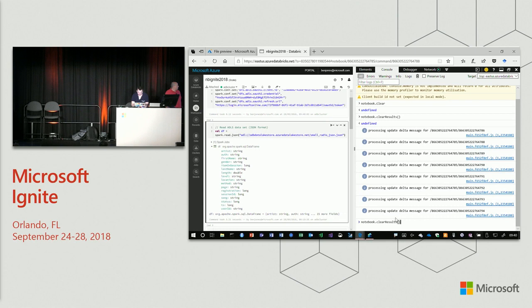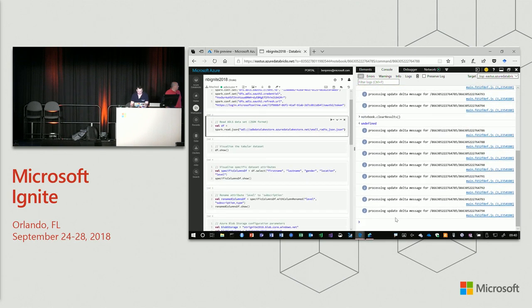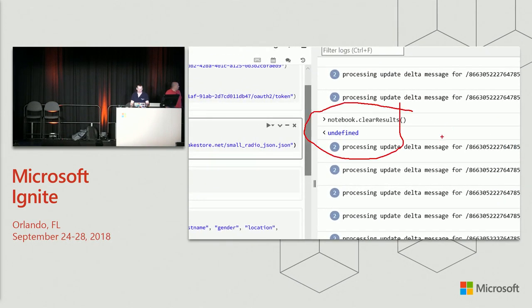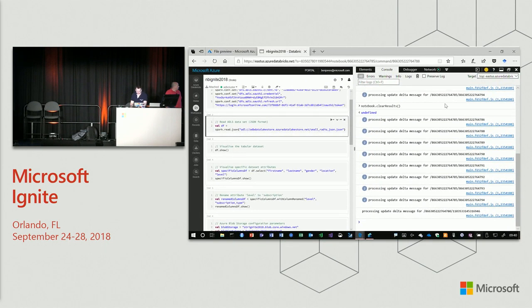Results. If this works. It's quite a nice tip if you've got a Jupyter notebook and you want to clear the results. I'll just go into the dev console in Edge or Chrome, press F12, and just do notebook.clear results. If you can see that here, this is quite a nice thing.